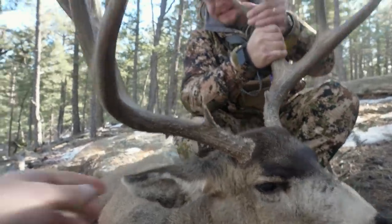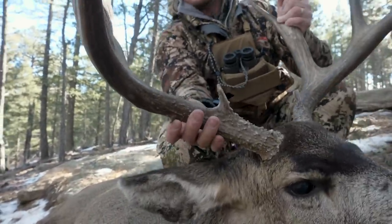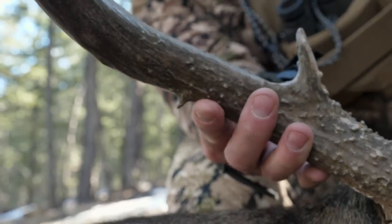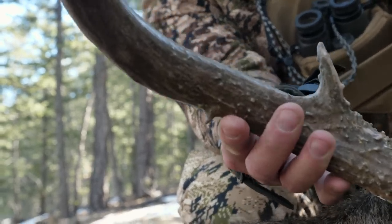See his little, got some droppies. Oh, he does? Oh my gosh, I didn't even see that. I shot a drop tine. It's a drop tine buck. We shot the drop tine. I could hang a ring on it if I put the antlers upside down. Yeah.